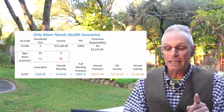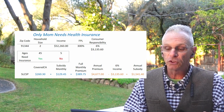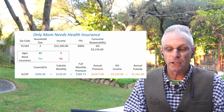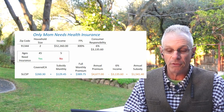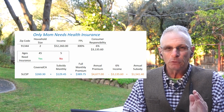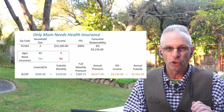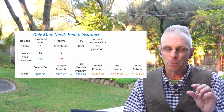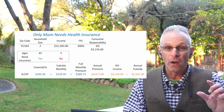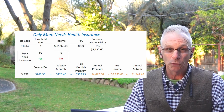$4,677 minus the consumer responsibility of $3,135 and the annual subsidy is $1,541. They chop that up at $129.45 per month. So the household is still only paying 6% of the income to the health insurance. It's just that the subsidy has been reduced and the mom is paying more of her own health insurance. But it's still a household of two.